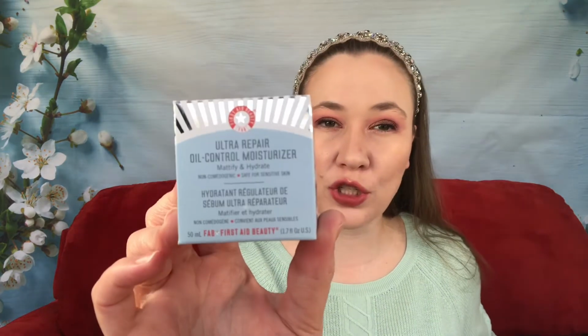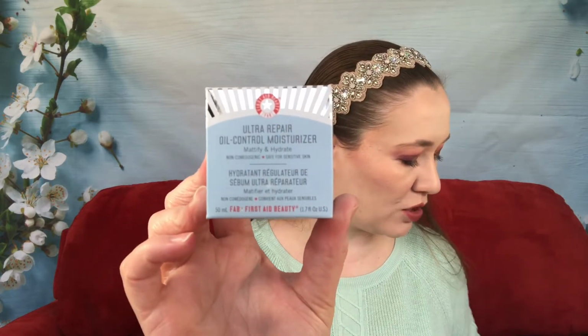All right. From First Aid Beauty, this is the Ultra Repair Oil Control Moisturizer. And this retails for $32. This actually will probably be good because I do have oily skin. I don't think I've tried this one. I've tried just the regular Ultra Repair, but never the oil control one. Didn't even know that was a thing.